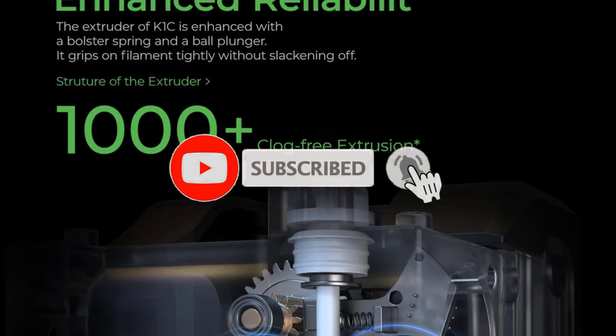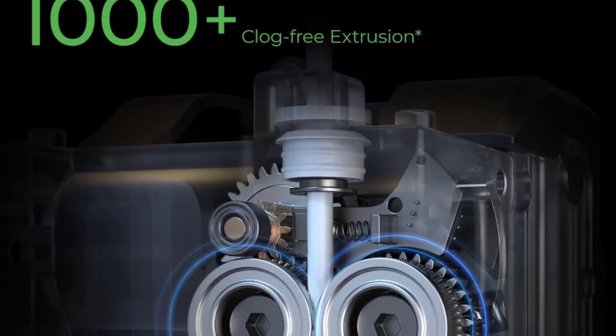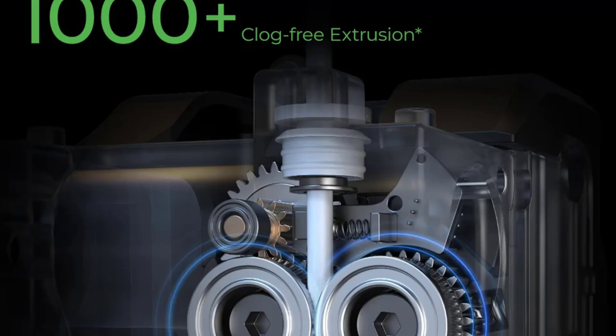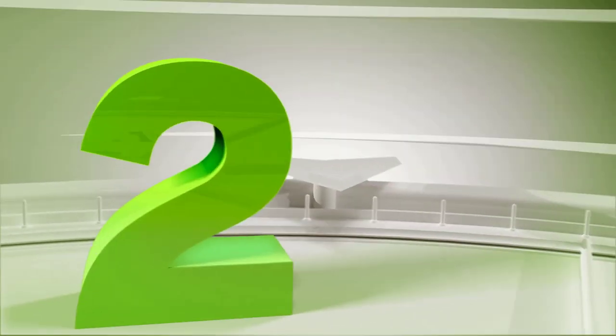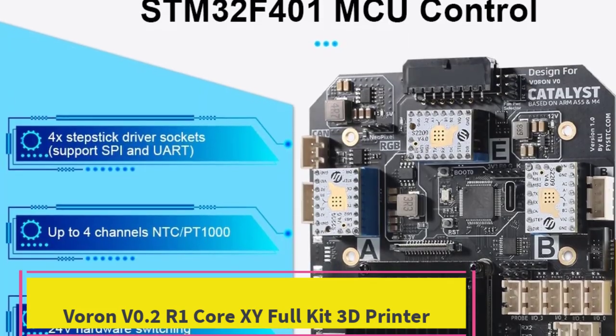Whether you're a hobbyist or a professional, its enhanced features and robust design make it a valuable tool for creating intricate and high-quality prints. Top 2. Voron version 0.2 or 1 CoreXY Full Kit 3D Printer.